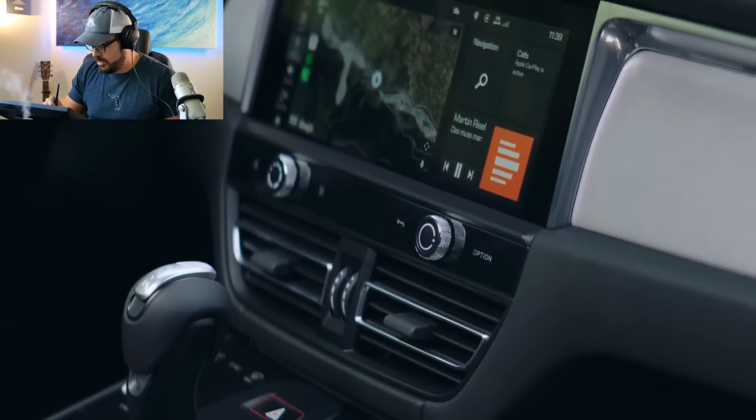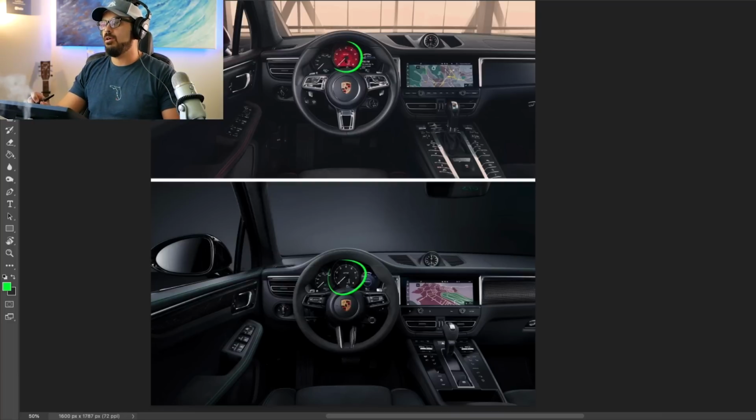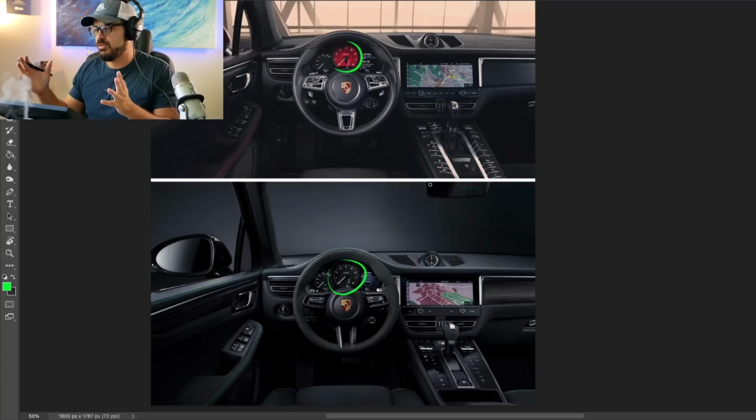I love that you have the rev counter right front and center, and I would definitely have it in red on my GTS if that's still an option. I'm not sure. I'm pretty sure it is for 2022.